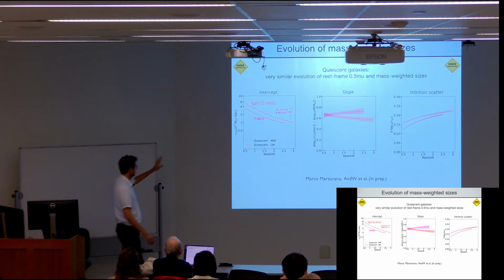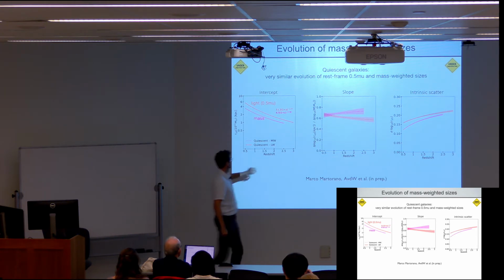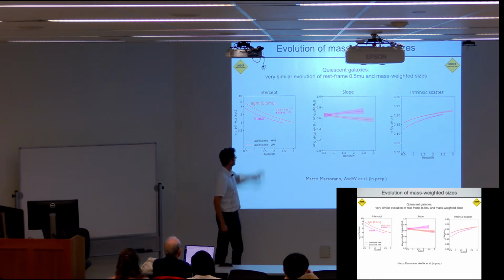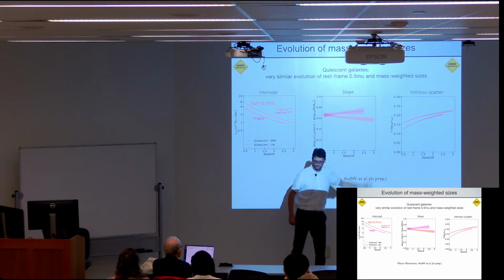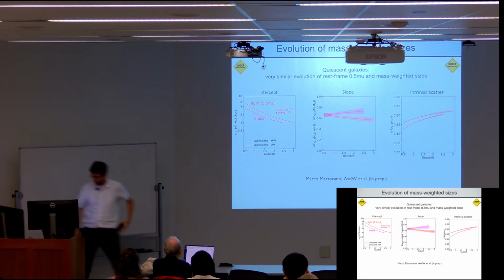Okay, and this is preliminary. I believe it to be true enough to show. Now we're going to measure the size evolution of the quiescent galaxies from our mass-weighted sizes in CANDELS. We're comparing the light with the mass-weighted sizes. So the intercept evolution, the slope evolution, and the intrinsic scatter evolution. I'm going a bit fast here, but we've got lots of ground to cover.